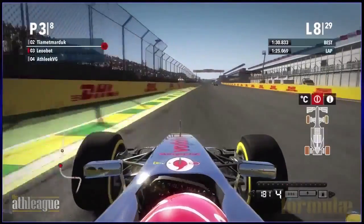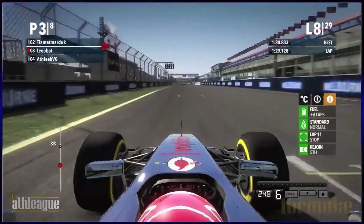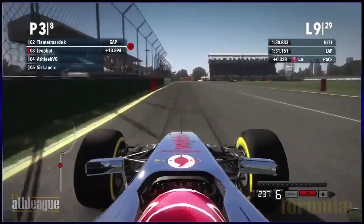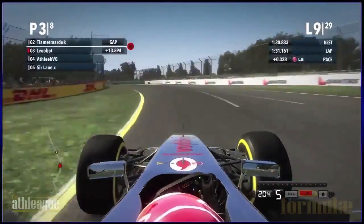And Leoobot, here we go with tires. They are looking pretty worn, and he's trying to figure out if he has enough fuel to finish the race, which he does, 4 extra laps where he can use that rich mix. But he's probably thinking about when he should come in for a new set of tires as well.